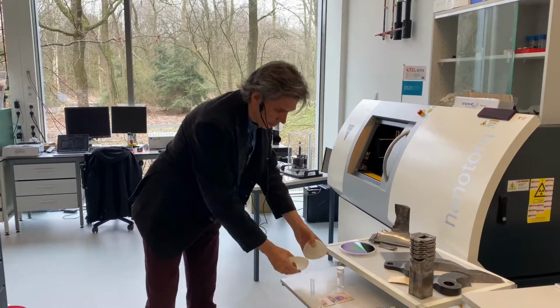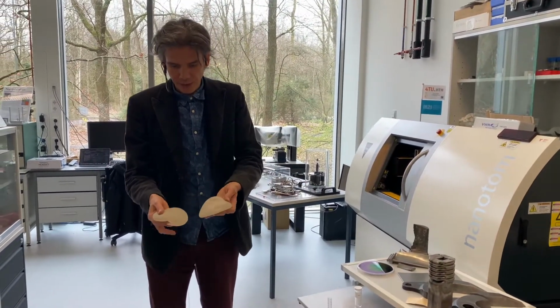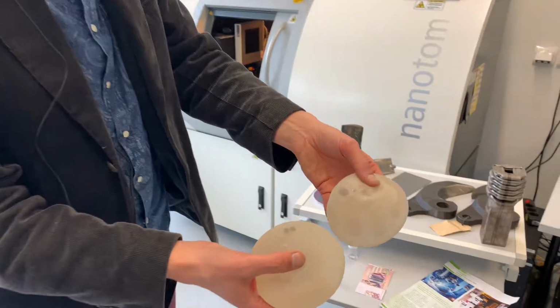Now, we have a funky application here where we look at these breast implants, and particularly looking at delamination. You can see here that sometimes delamination occurs. Hopefully you can see this, and I'm trying to prevent this.